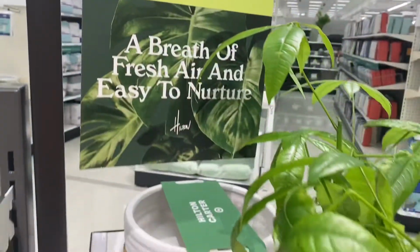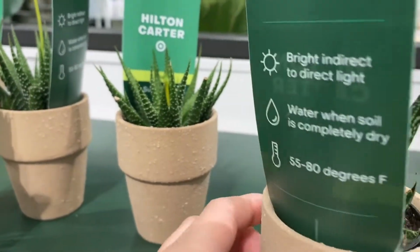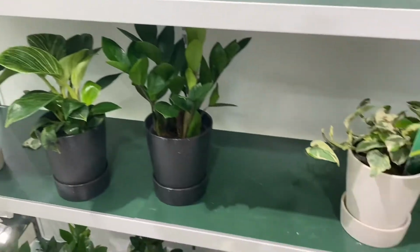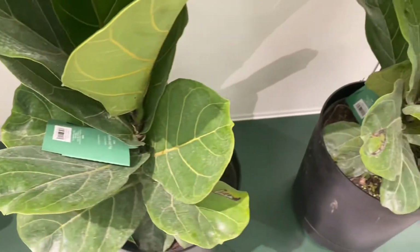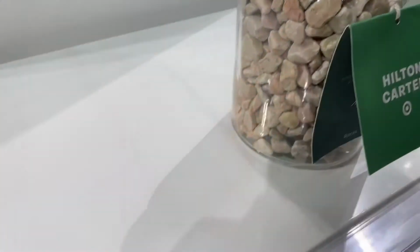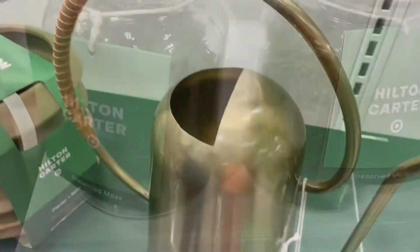So many different plants: money trees, pothos, cacti, and succulents. And as you can see, they have instructions on how to care for the plant. All of them are in adorable pots. Birkins, ZZs, ferns, monsteras, fiddle figs, so many different plants. From pots and garden shears, everything that you will need to build a terrarium, and really cool watering cans.